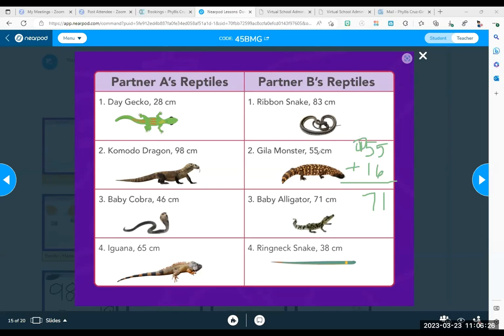The second one she was comparing to was 55 centimeters long. Wait a minute, that's interesting. First, we subtract to find the difference. Then we can add the difference on, part whole, to make sure it's the right reptile, that will add back up to her reptile.